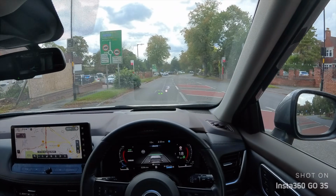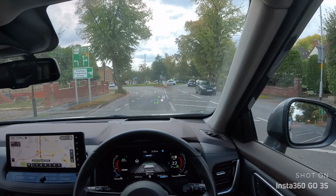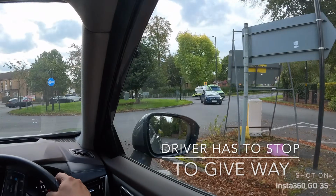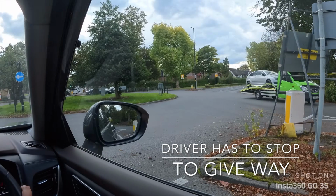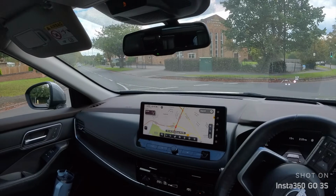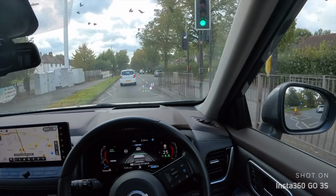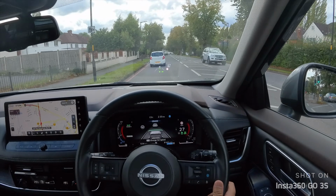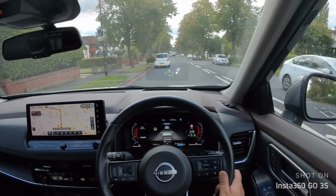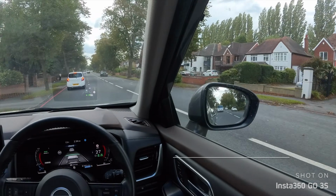It's going to get up to speed again once it detects there's a gap big enough, so nice and slowly, that's perfectly fine. We're coming up to another roundabout, it's detected. Now there is a car coming this side, so I am going to brake and stop the car. And then we're going to get going again, clear the roundabout, and then activate the cruise control system again. So we're just going to overtake here.